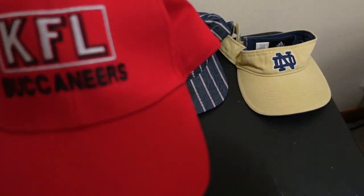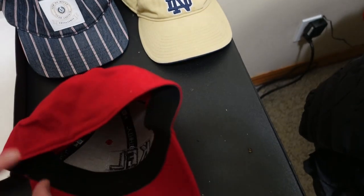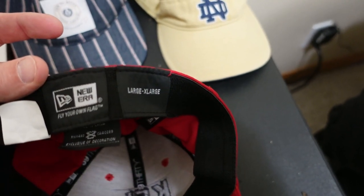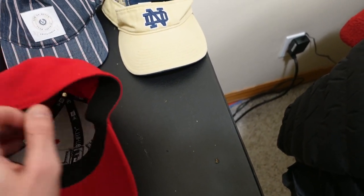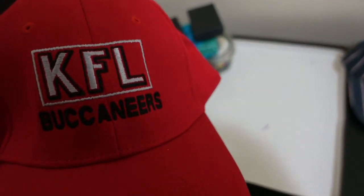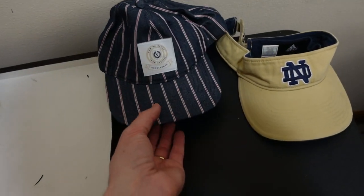KFL Buccaneers, this might be a different league, and that's definitely not the NFL. So we'll have to look that up, see what the KFL is all about. New Era fitted large XL on the New Era tag there. So nice looking hat, KFL Buccaneers. Not the Tampa Bay Buccaneers, the KFL Buccaneers. So that might be a different league there.